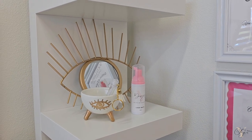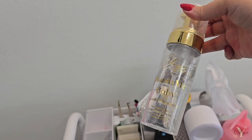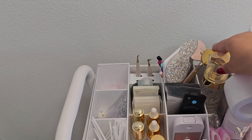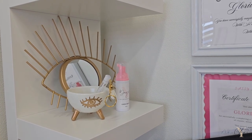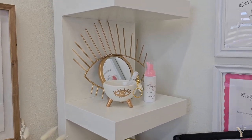once they run out of their free lash shampoo, then I sell them my bigger bottle, which looks like this. So this is the one that I sell, and it's called Wash Me Baby. It is available on my website. It is a 150 milliliter bottle, so it is a big bottle. First time around, I gave them a small bottle because it comes included with their set. And then the second time when they need to purchase another one, I sell them the big one, and the big one will last them like 6 months up to a year. It goes a long way. So my girls are getting taken care of, okay?